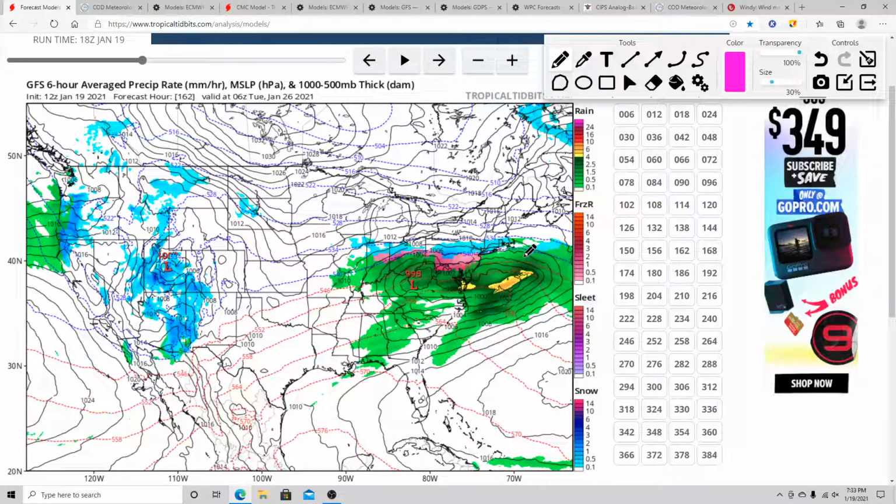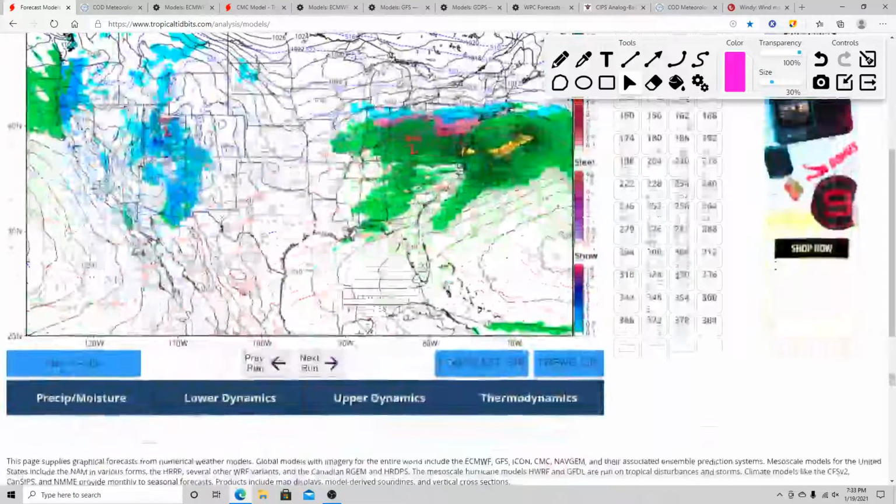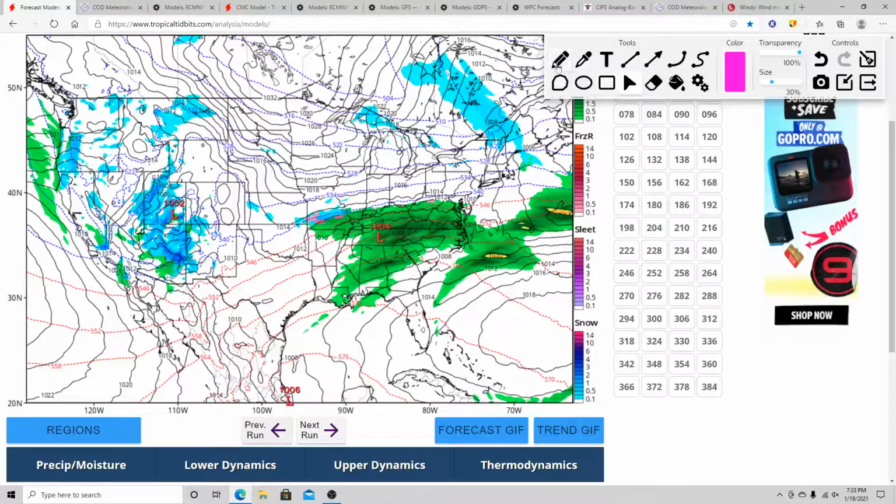The stronger the low, the more dynamic cooling there will be in place. The weaker the low, the less chance there will be of snow with this system, which you can see here. This is the 12Z run, and if we look into the 18Z run, it's much weaker and does not show us much snow with the system. So there's still some uncertainties here.